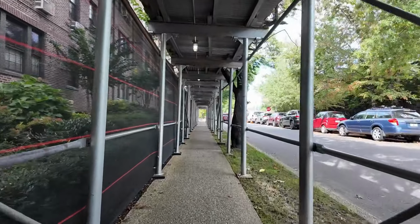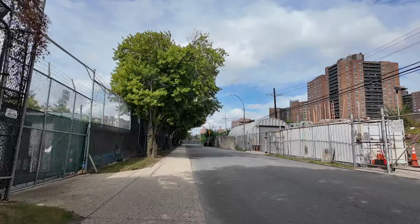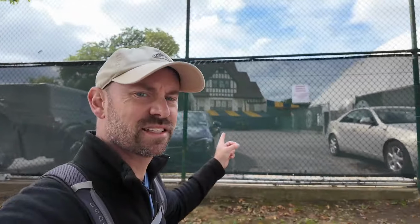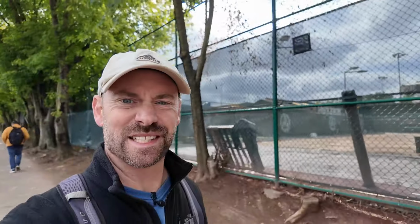A couple more things to check out before we get out of here, though. Go this way. This is the West Side Tennis Club, which moved here in 1914, and it has a lot to do with where we're going next. Right now I'm on kind of this back street because I'm going around the tennis club to get to the other side, which is where what I want to show you is. Through the fence, the tennis club looks very fancy and exclusive.